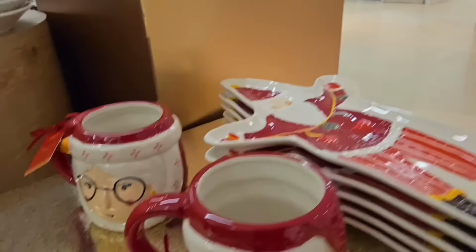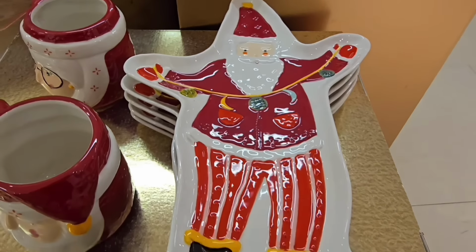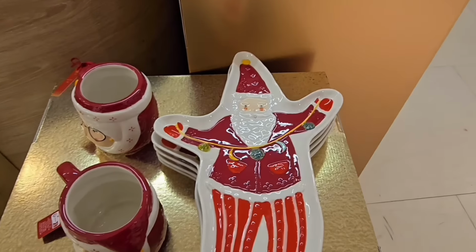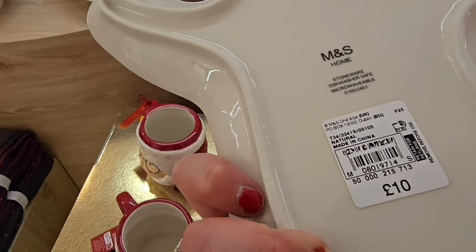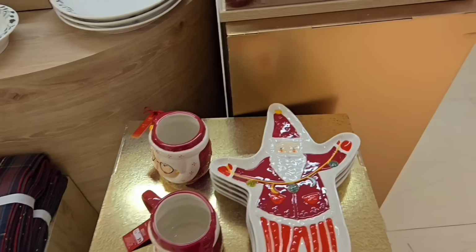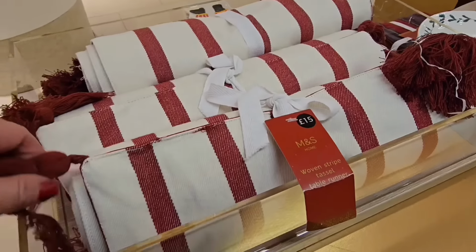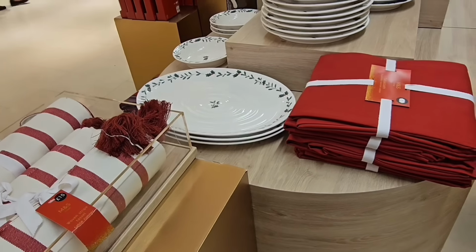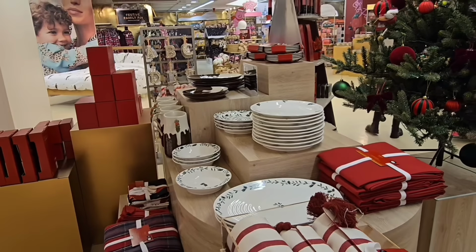Oh, they're really sweet. And you can have this like little sharing pottery dish here for the table, and Santa's stringing up his Christmas garland. He's lovely. Do I dare pick it up? Oh, it's not too heavy. That's 10. That's pretty good for 10. Nice design. And then you have some beautiful festive runners here. Look at these. For 15, and they've got the nice tassels on as well. And then you can just have a plain red tablecloth. So that was our little section of like dinnerware, which was rather nice.